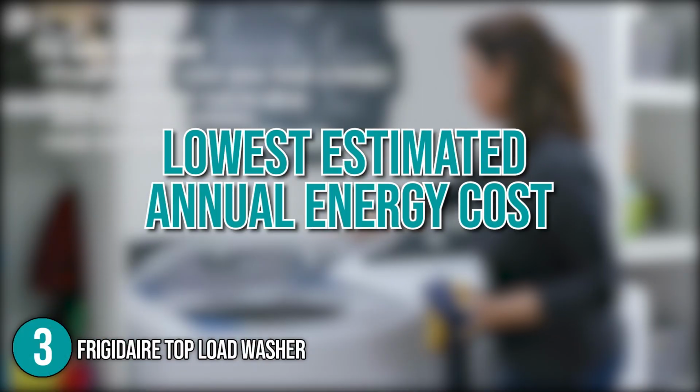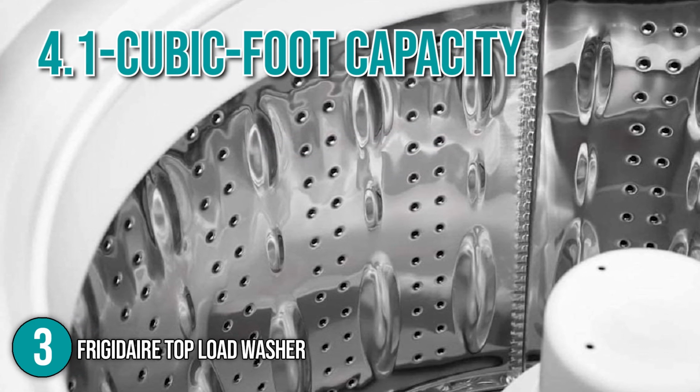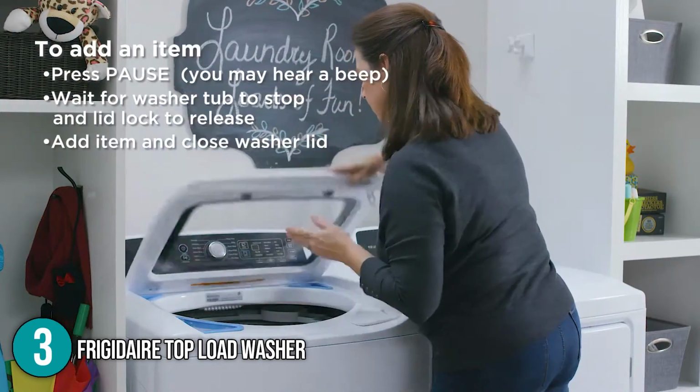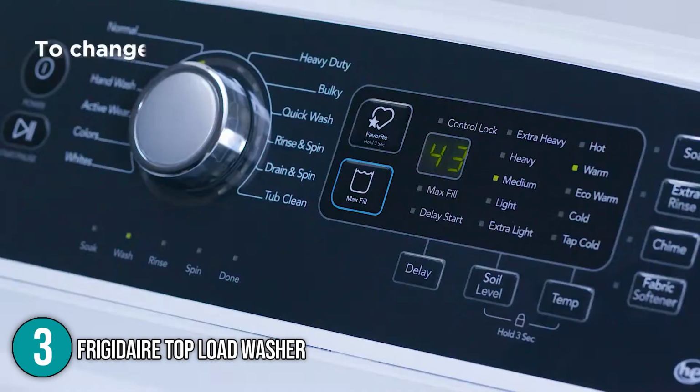It's worth noting that the 4.1 cubic foot capacity is lower than average among the models we looked at, but it proved to be more than enough for most loads. Since comforters typically require 4.5 cubic feet or more, a king-size comforter may be a tight fit, but it would be able to take the majority of your other laundry.